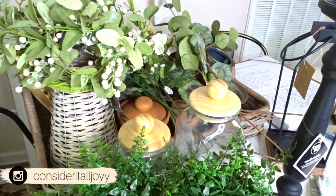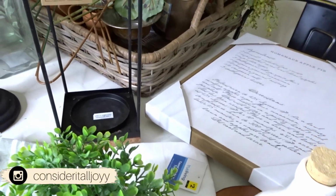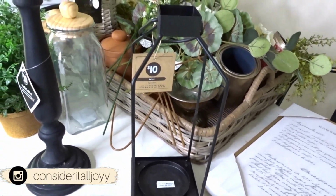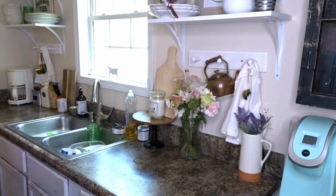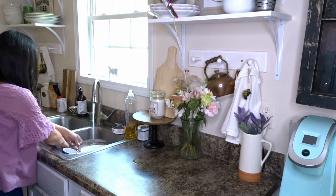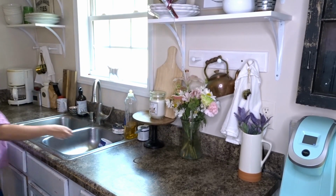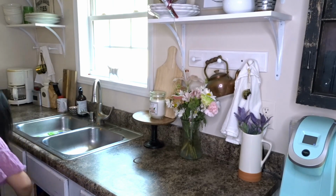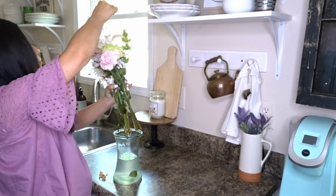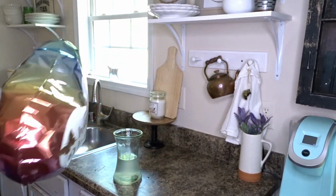So I pulled out everything that I am going to be using to possibly decorate my kitchen slash dining area. Really, it's more of the dining area because of the hutch than my kitchen. But if you want to see some of the new stuff that I got for my summer refresh kitchen and dining updates, I have those mini hauls that I did for Hobby Lobby and Dollar General up on my Instagram, and I left my handle on the screen in case you wanted to jump over there and see what all I got.